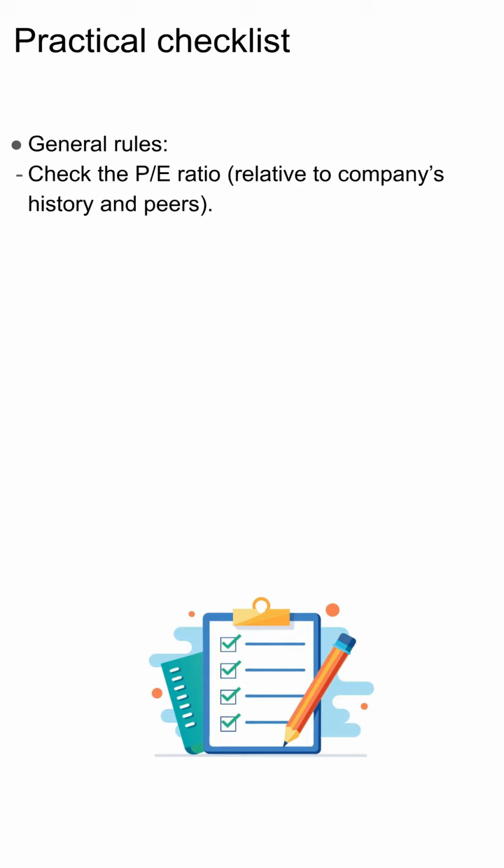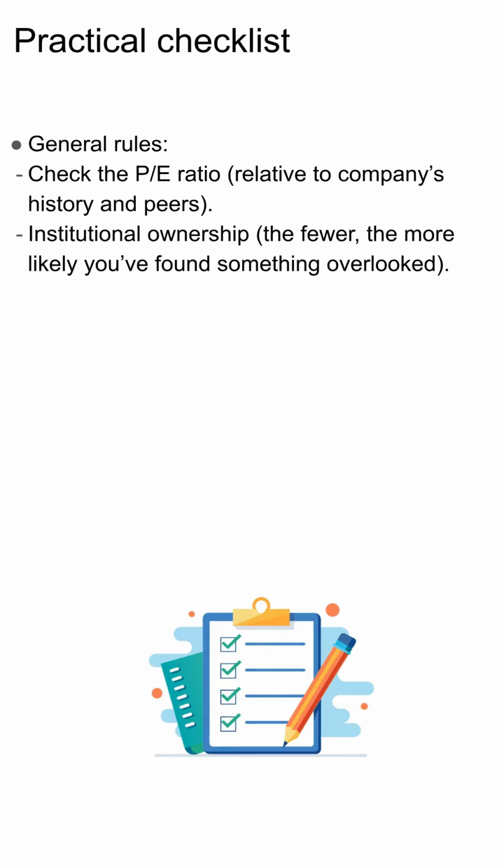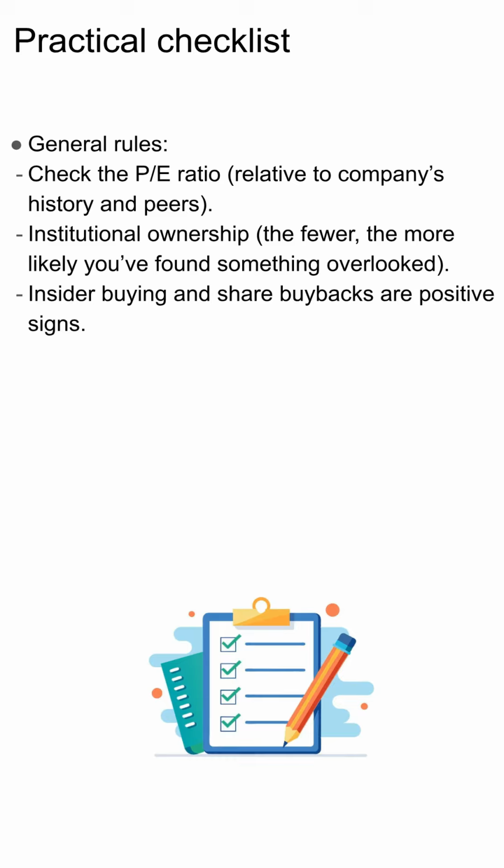Check the P/E ratio. Is it high or low relative to the company's history and its peers? Look at institutional ownership. The fewer big institutions own it, the more likely you've found something overlooked. Insider buying and company buybacks are positive signs. Management putting skin in the game or shrinking the share count aligns interests with shareholders.